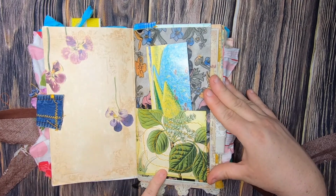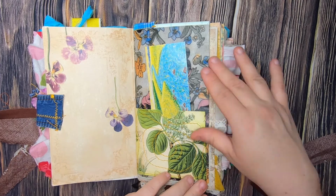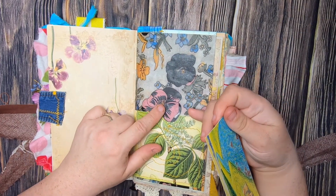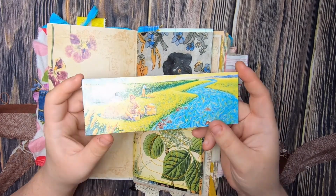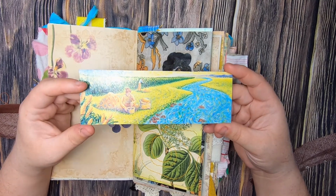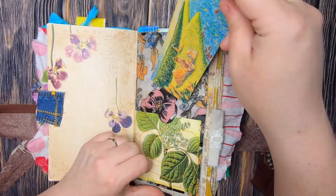And this is a pocket that's made from a vintage botanical page, and I kind of crazy quilted on it. And this is more of my own scanned vintage botanical fabric paper. And then this is just like a bookmark style journaling card that shows this cornfield and a couple kind of working by the water.